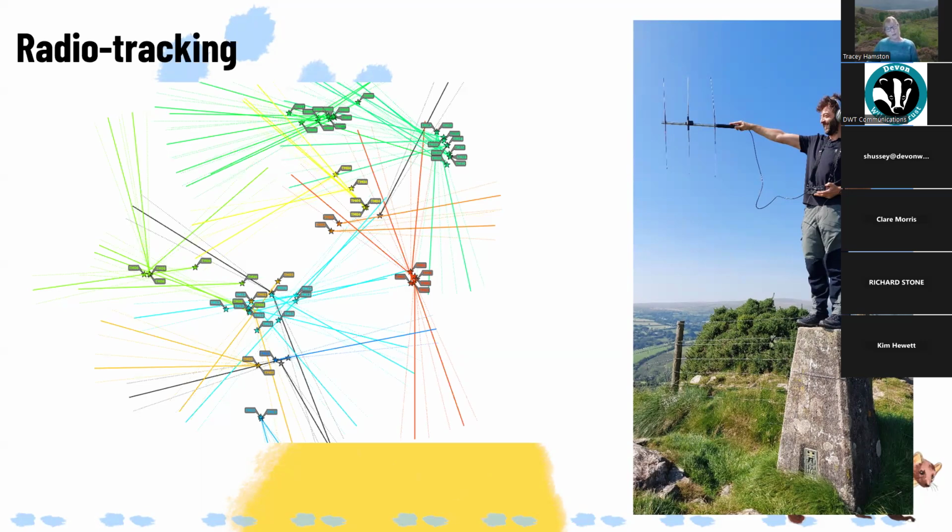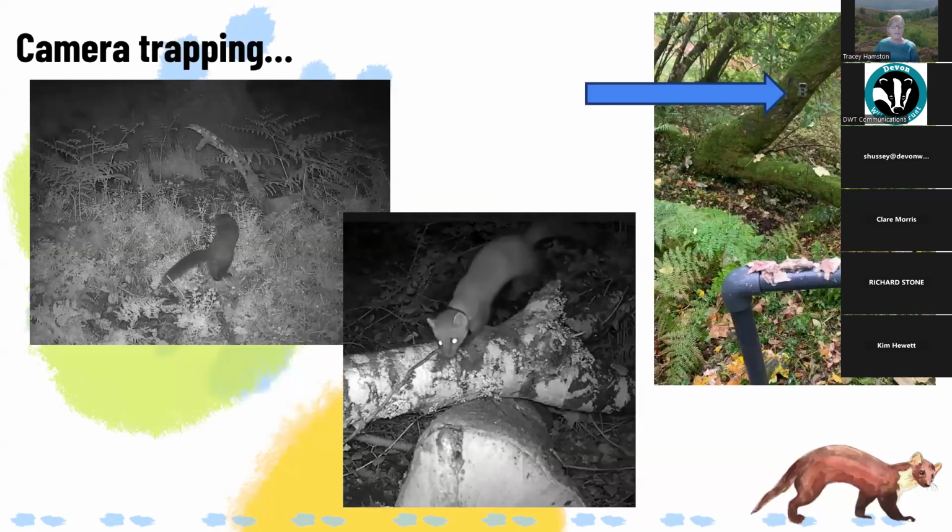So, as I mentioned, the collars will come off, so we need to be thinking about other ways we might follow the pine martens once they go. We're working with some students at the University of Exeter at the moment who are trialing some camera trapping methods alongside, to see how that compares with our tracking data. And we'll be rolling that out as a big citizen science project into next year, where we hope that lots of people will want to put cameras out across that whole area, so we can start trying to pick up some of these martens.